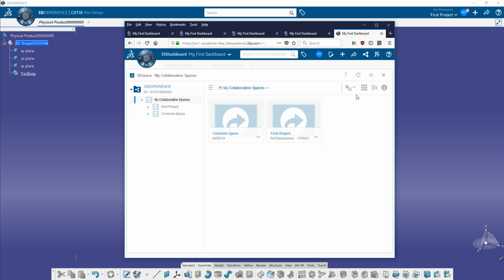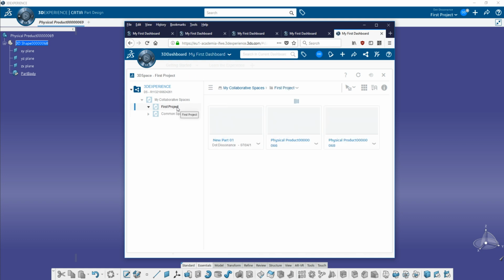Where the hell do I click to make a new one? You actually got to be in my collaborative space, and then you hit right here and it says new collaborative space, and then you could make one. Okay, so that should help you out. And then you get to my first project. I guess a double click is in order there, and here you are.